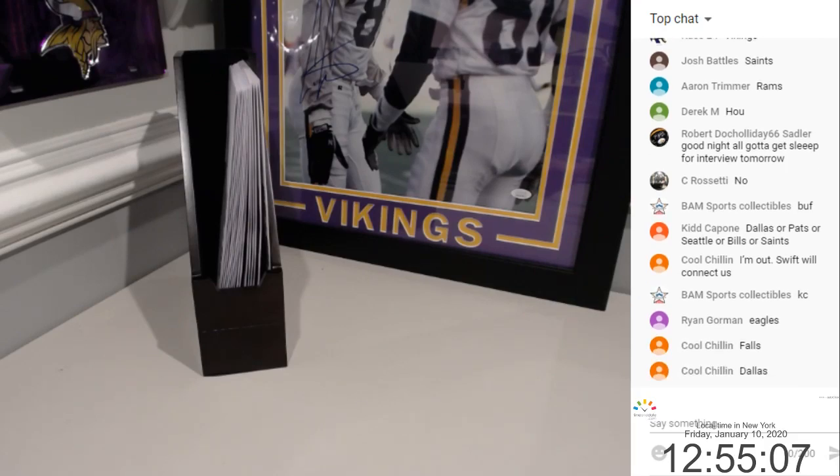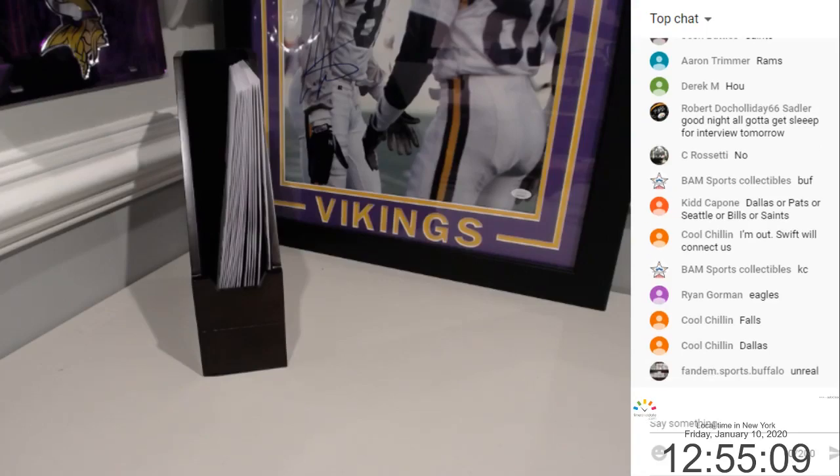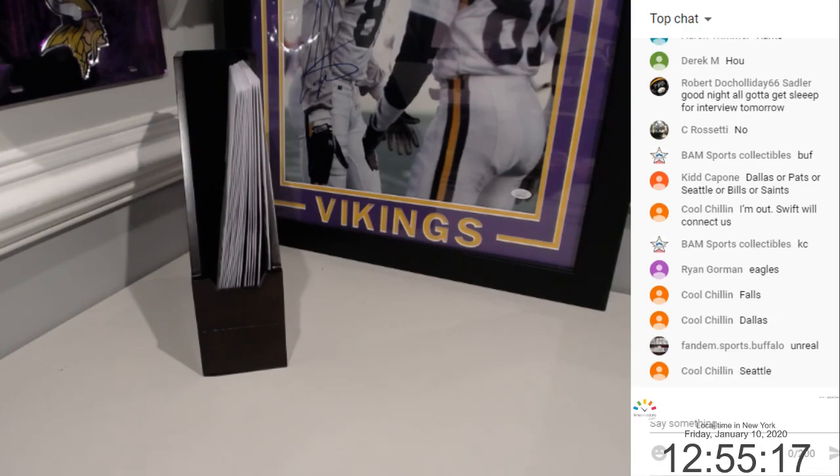So there you go. All right, so 20 per team. Pick a team. Get a team. Let me highlight Baltimore out of here. And now we're down to 10 left. So I'm starting up top, wherever I started that line, Fandom Sports Buffalo.